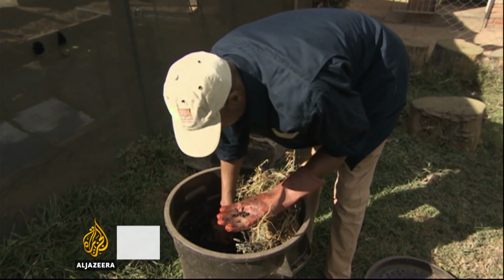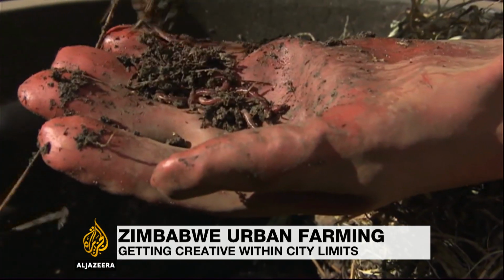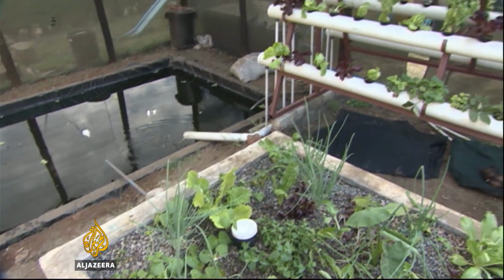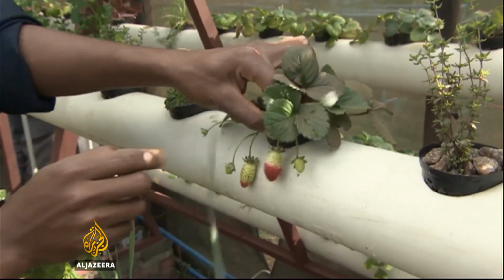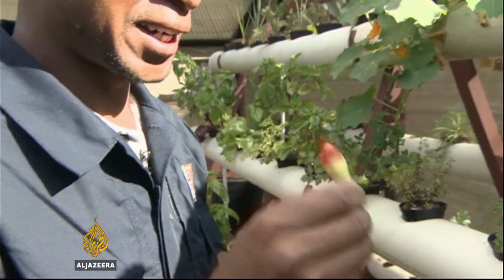Clive Nyapokoto only has 36 square meters of land to grow food for his community, so he's had to be creative. The worms he collects feed his fish. The plants clean the water using nutrients excreted by the fish. Clean water is then circulated back for the fish to use. Clive says growing crops on top of each other, vertical gardening, saves space.